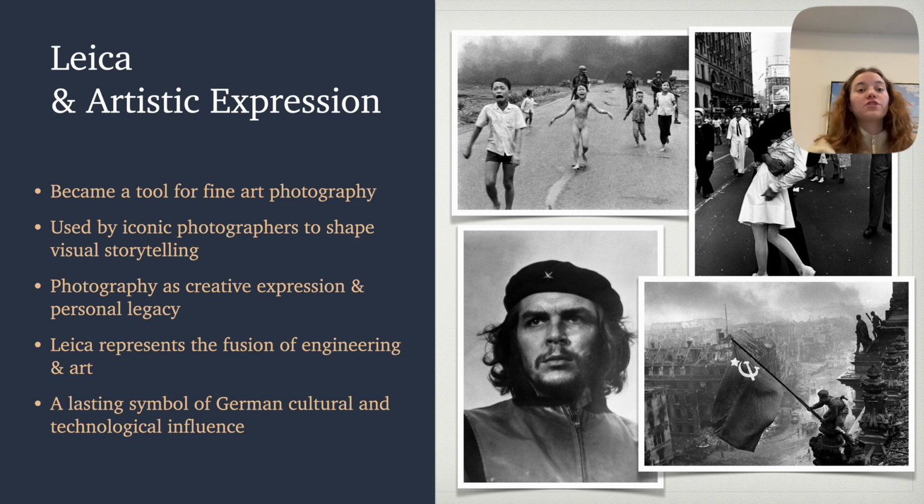Its influence on photography and visual culture underscores Germany's lasting mark on the world, proving that precision and creativity, when combined, can shape the way we see and remember history. This just shows that Leica's prominence in the world of photography serves as a testament to Germany's influence on both the technological and artistic realms. It is a cultural artifact that represents a unique blend of engineering, process, and artistic vision, capturing and shaping the visual culture of the 20th century and beyond.